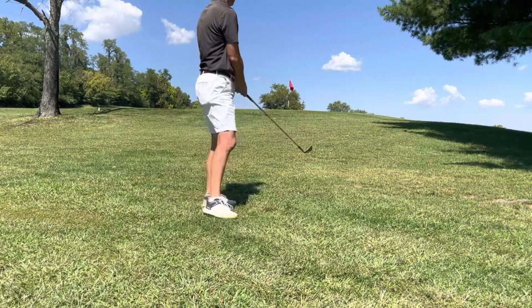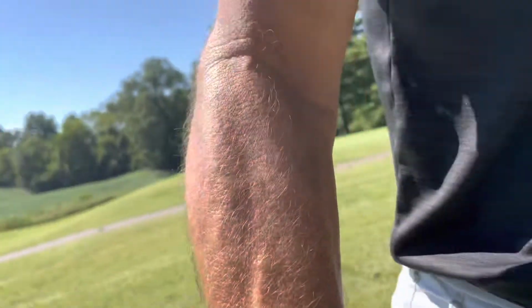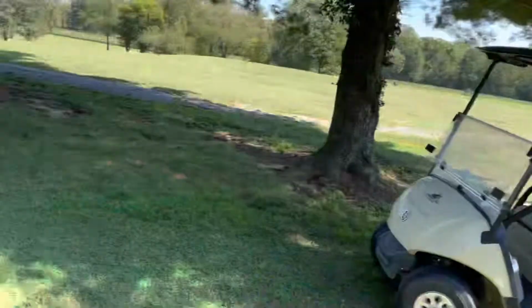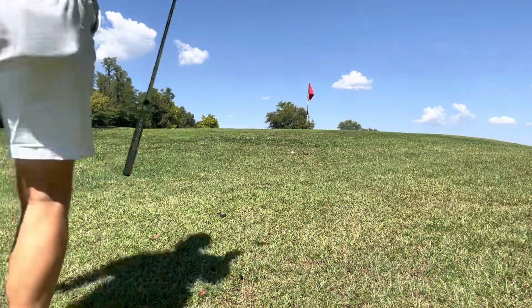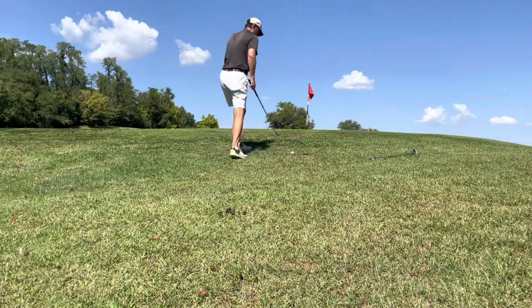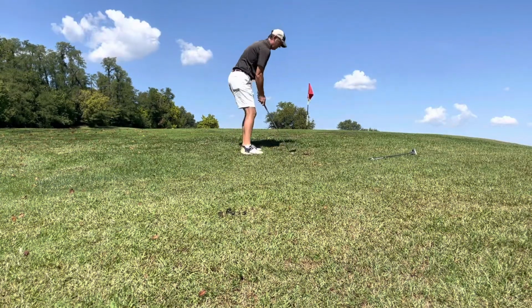And left it short. I knew the pin was short-sided, so I didn't have much green to work with. So I tried to make the perfect shot, and I should have just hit it far enough to get on the green, even though it wouldn't have been close to the pin. So now, chipping for par, basically. I really don't want to make another double bogey.